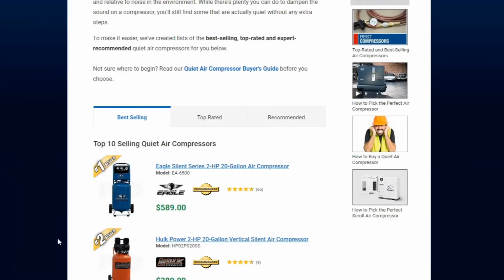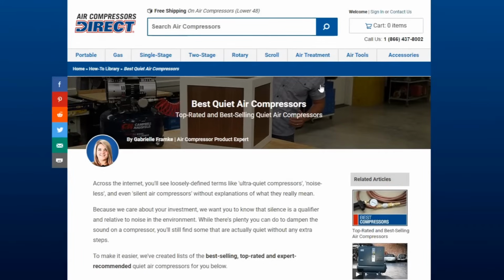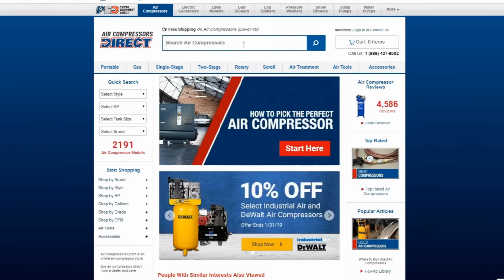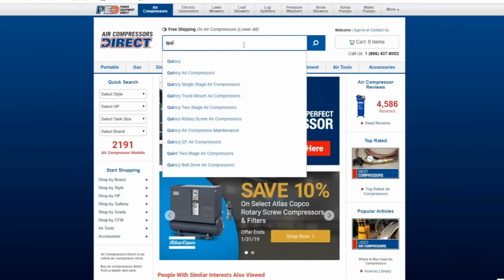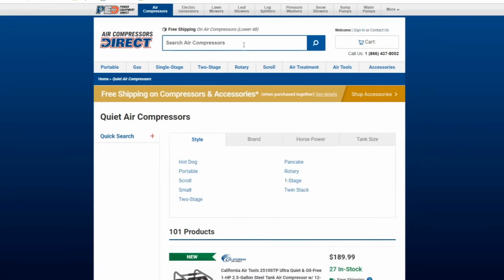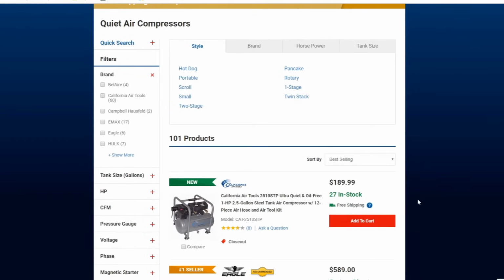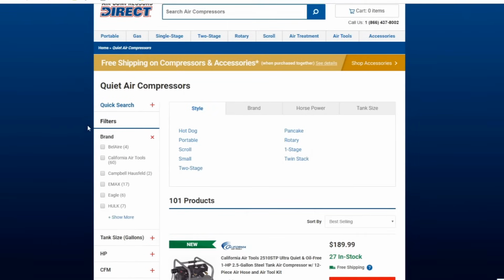So we're going to jump into the website at Air Compressors Direct. On our main page, one of the quickest ways you can search for quiet air compressors is very simple. Right in the search air compressors bar, type in quiet air compressors. One of the first things that's going to pop up for you, and right there, you can start searching what's going to work best for you. So again, it all comes back to knowing what your application is.